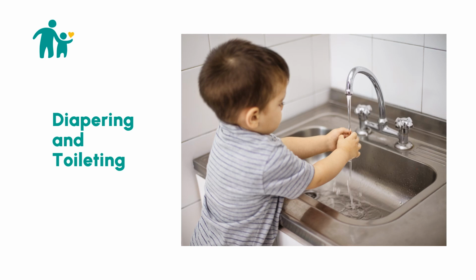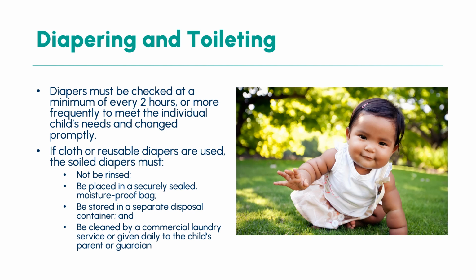Now we will review diapering and toileting. Diapers must be checked at a minimum of every 2 hours or more frequently to meet the individual child's needs and be changed promptly. If cloth or reusable diapers are used, the soiled diapers must not be rinsed, be placed in a securely sealed, moisture-proof bag, be stored in a separate disposal container, and be cleaned by a commercial laundry service or given daily to the child's parent or guardian.